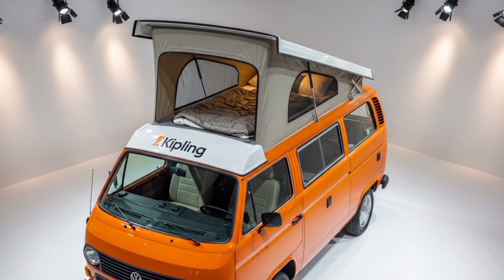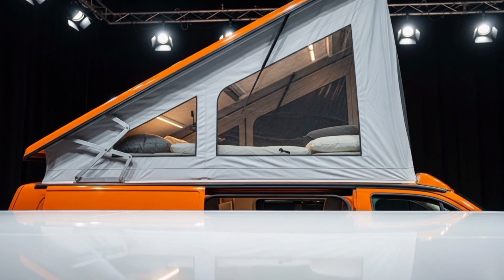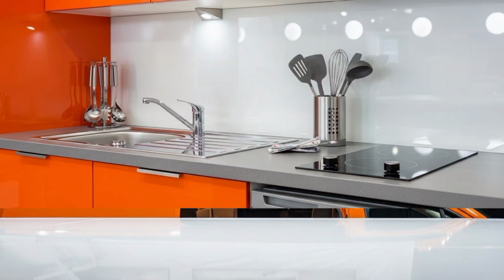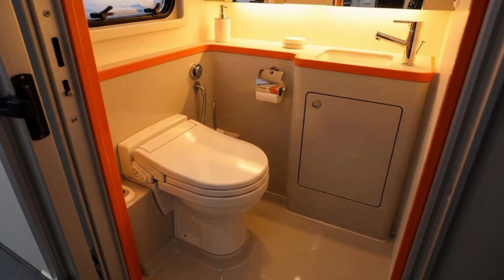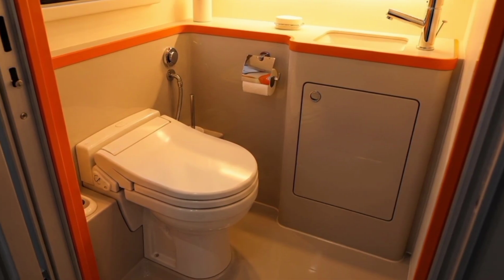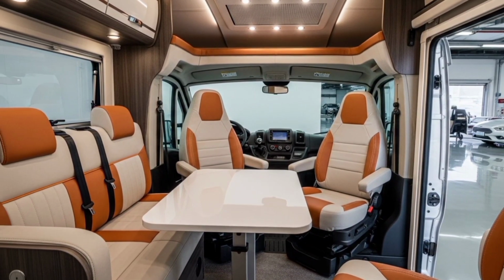What's even better is that the bed is mounted on a slatted frame that can slide back or even be removed entirely, depending on your needs. Want more living space during the day? Slide the bed back. Need to transport bikes or bulky gear? Remove the bed, and suddenly you have a huge storage area. Flexibility is the name of the game here.